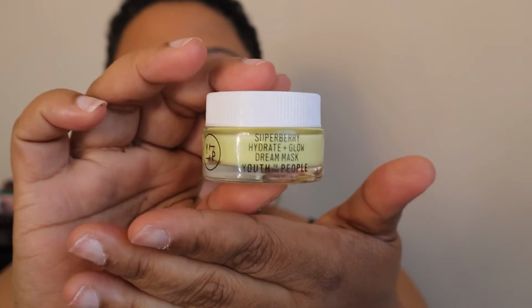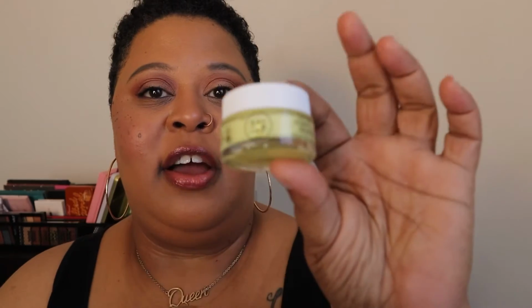Mask. I've heard so much about it. This is the Super Berry Hydrate and Glow Dream Mask from Youth to the People. Y'all, this mask at night, after I have worn a full face of makeup, after I have toned, put my serum on, washed my face, the whole shebang, putting on a layer of this mask and rubbing it into my face and going to sleep, the next morning, girl, I wake up and my face feels like a smooth baby.